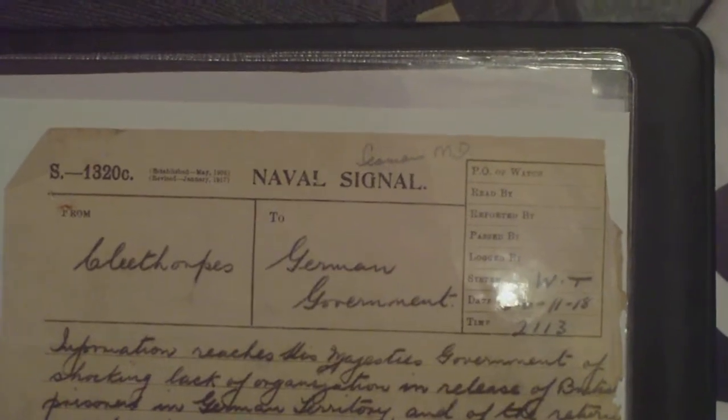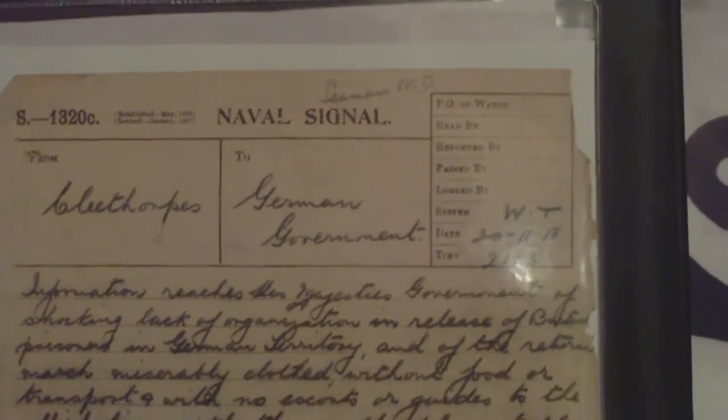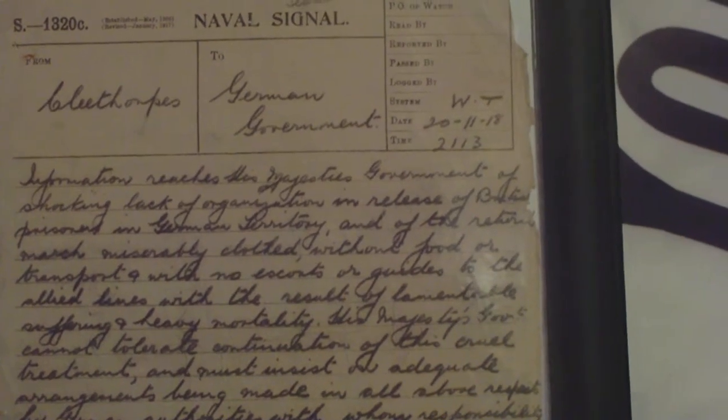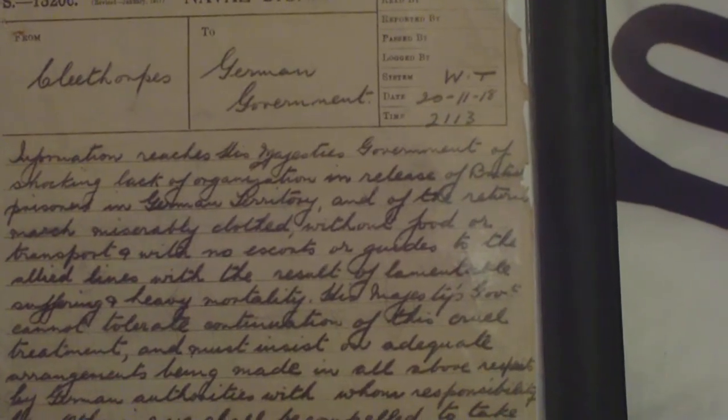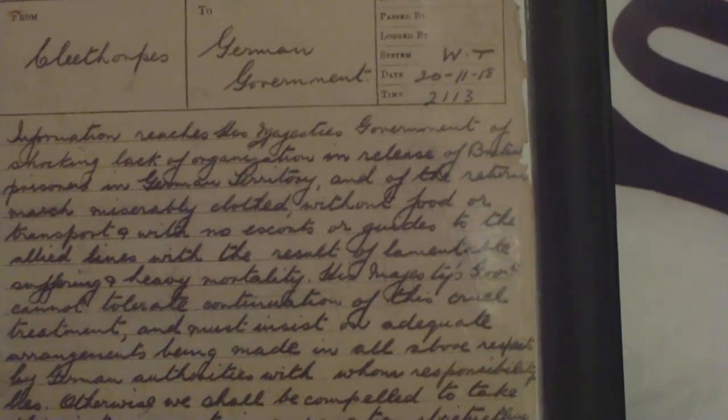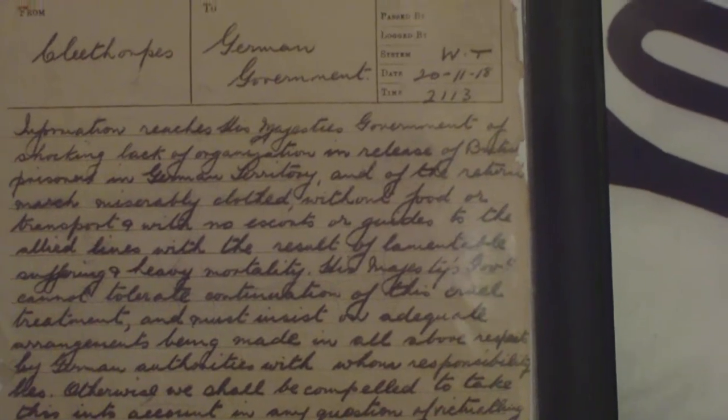From Cleethorpes to the German government, 20th November 1918. Now this one's a bit difficult to read. Information reaches His Majesty's government of shocking lack of organisation in release of British prisoners in German territory, and of the something march, miserably clothed, without food or transport, and with no escorts or guides to the Allied lines, with the result of lamentable suffering and heavy mortality.